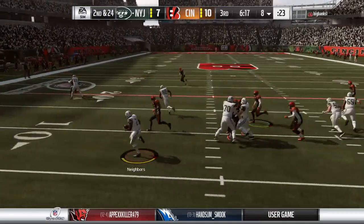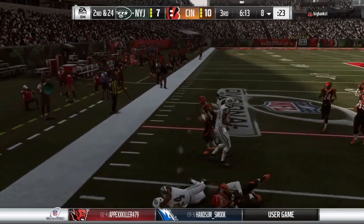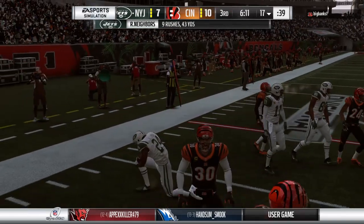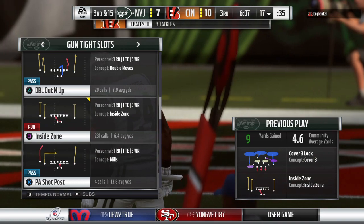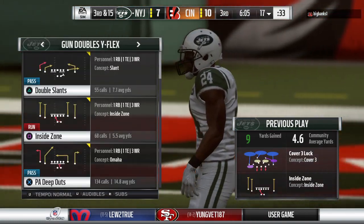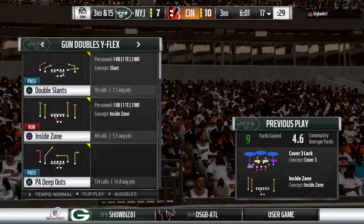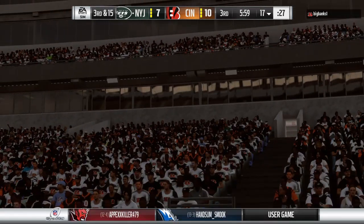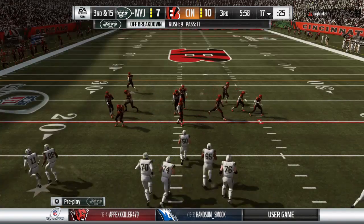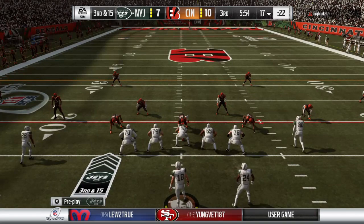They'll run it now out of the gun. He can't get him down. And space opens a bit as he gets it across the 15 to the 17-yard line. Give him 9 on the carry there, but they'll be left still with a 3rd and long situation. The Jets on 3rd down. They've only converted once in 4 tries. This will be 3rd and 15.